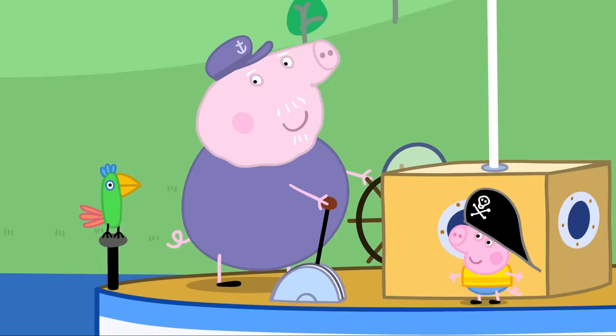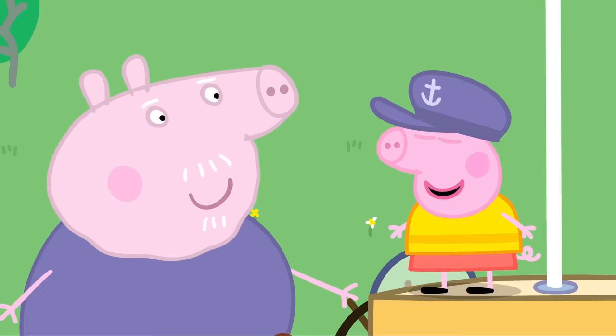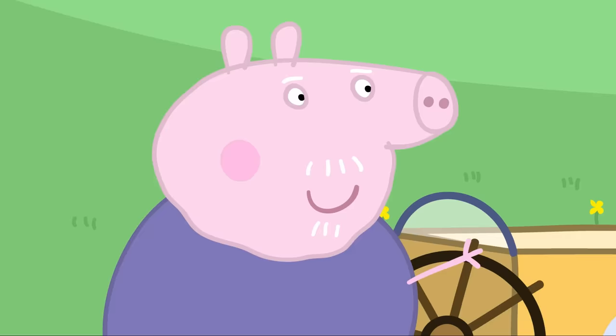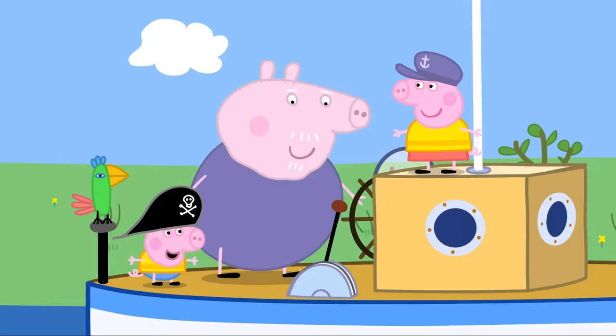Grandpa, can I be the captain, please? Okay, but as captain, you must wear this hat. Now Peppa is the captain, and everyone must do what she says. Ring the bell. Turn that wheel. Aye, aye, Captain Peppa. Jump up and down. Captain Peppa is a bit bossy.